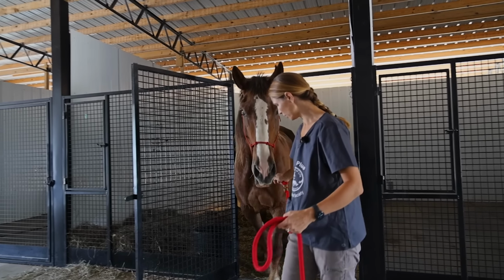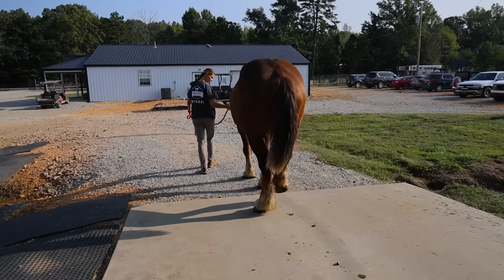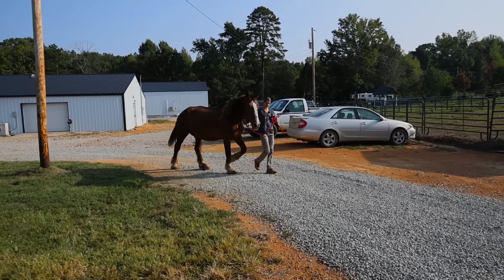And she's a really good girl. She's a little jumpy, but I cleaned her stall yesterday and I started humming, and as soon as she could hear consistently where I was, she calmed right down. She's a very good girl.